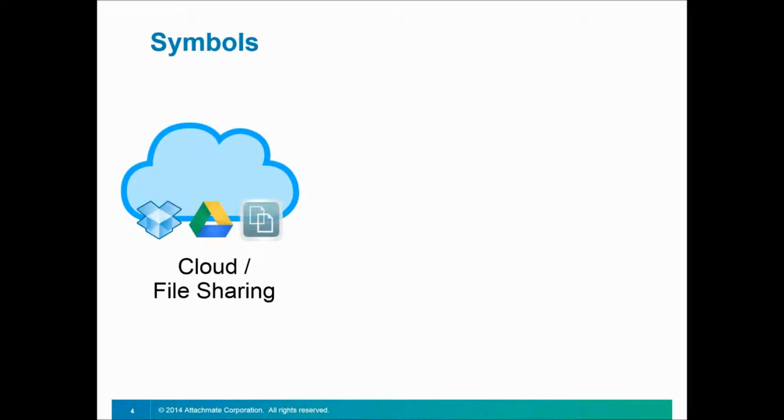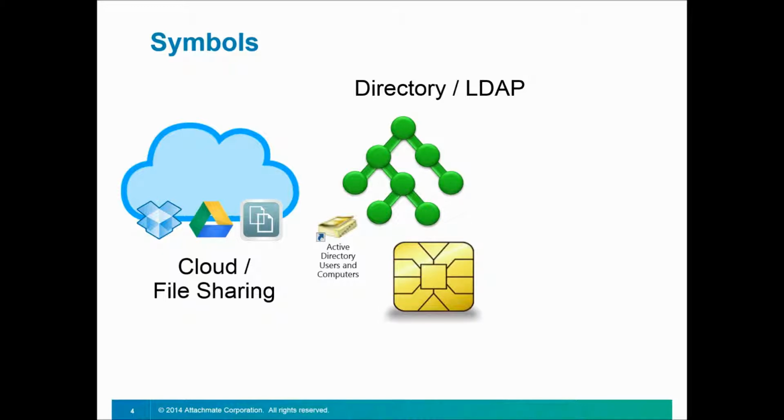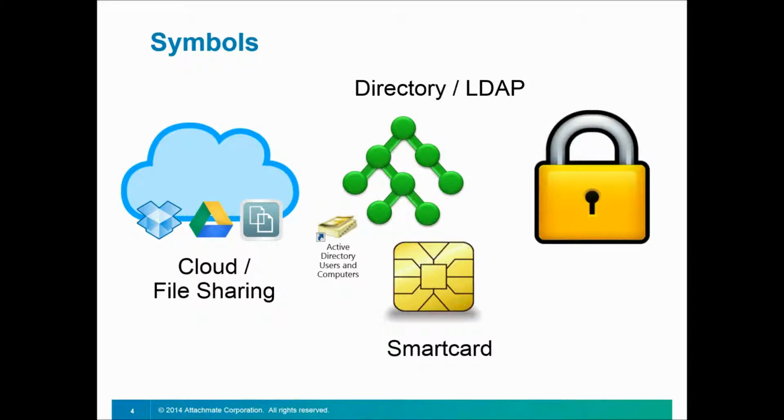Probably say cloud computing or file sharing and some popular services like Dropbox, Google Drive, or Novell Filr. Now this one will be a little more difficult, and you may not get it unless I put it with a little more context. How about if I throw a little icon like Active Directory, computers, or users? Well, then you'd say, oh, that's directory or LDAP. Now how about this guy? He'd probably make you think of smart card or smart chip technology. And then finally we have a lock, which would make you think of encryption or SSL.